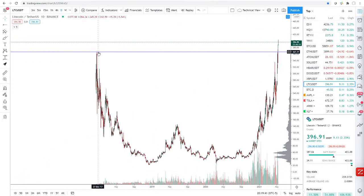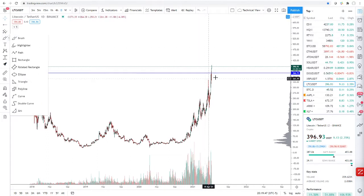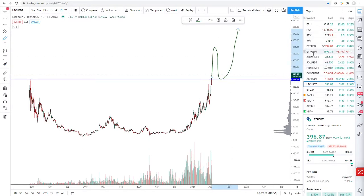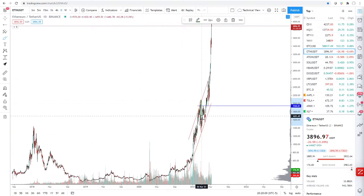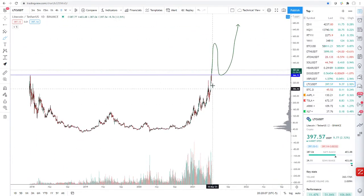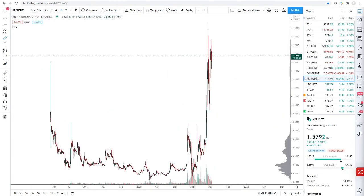An alt that I think is interesting here is Litecoin. We kind of broke out of this previous all-time high from 2017, potential price discovery. So usual price discovery type scenario, we make a big push higher, we dump, retest, and then we break higher again. That's kind of how it happened with Ethereum as well. You can see here we broke out this all-time high, dumped, and then broke higher. So expect something similar with Litecoin. But looks to have just broken out. That looks interesting. Nothing interesting in Ripple.